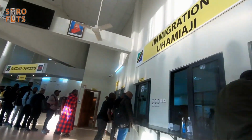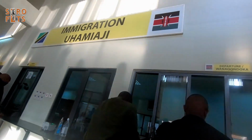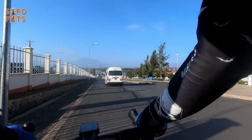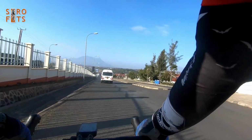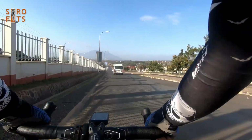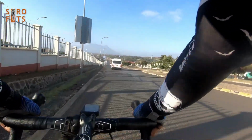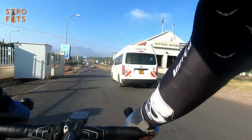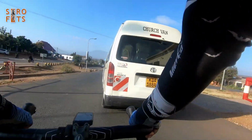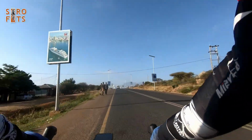So once you're done, you come back to this other side, and they take your fingerprints, and then you face the camera. A portrait of you is taken. They ask you why you are going, what the reason for you going there, just like that. And off we go. That is the exit gate or entry gate into Tanzania.